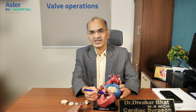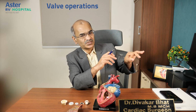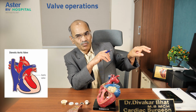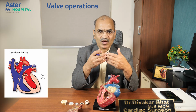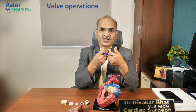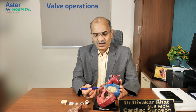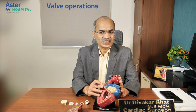When these valves get diseased, it can lead to a constriction, which we call stenosis. Imagine the valve size has to be this much, and if it becomes like this, we call it a blocked valve or stenotic valve. As I told, the valve function is to allow blood flow in one direction, and if it allows flow in the reverse direction also, then we call it a leaking valve or regurgitation. So when this happens, there are two options. One is repair, another is replacement.